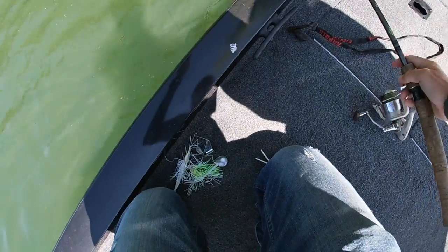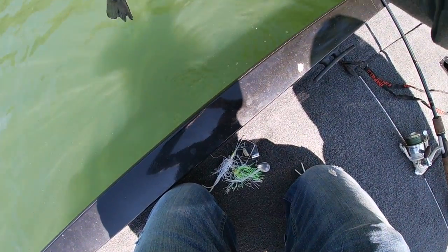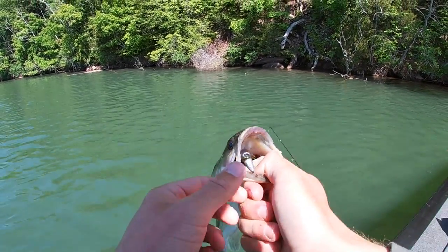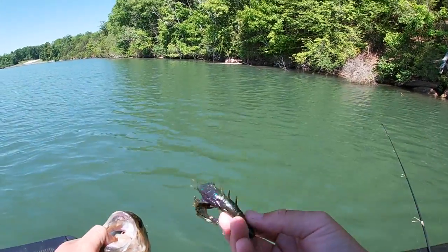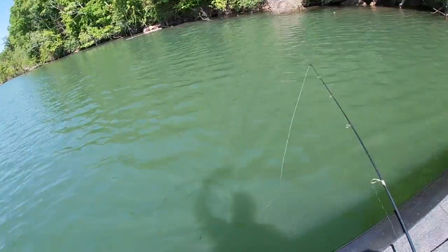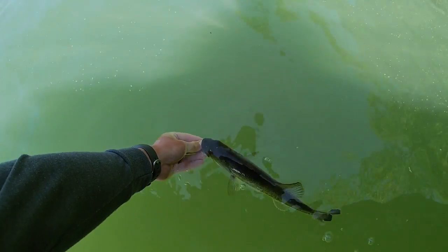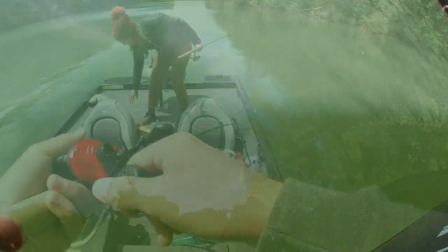Good largie. Come here, buddy. Oh, yeah. Nice. I knew he'd be right there on that log sticking out. The Kraken crawl, babe, is getting it done today. There she is, folks. So simple, but they love them. Here you go, babe. Look at that beautiful largemouth footage. Go on, buddy. Back to your home.